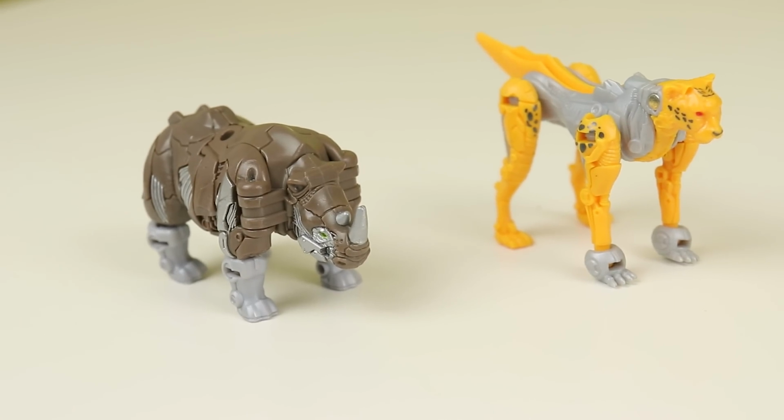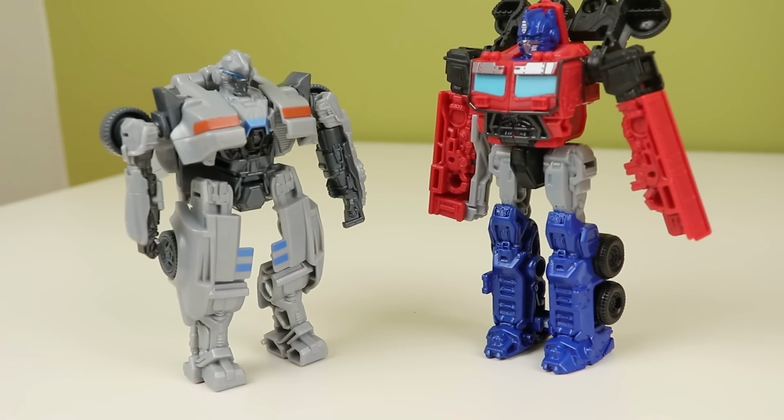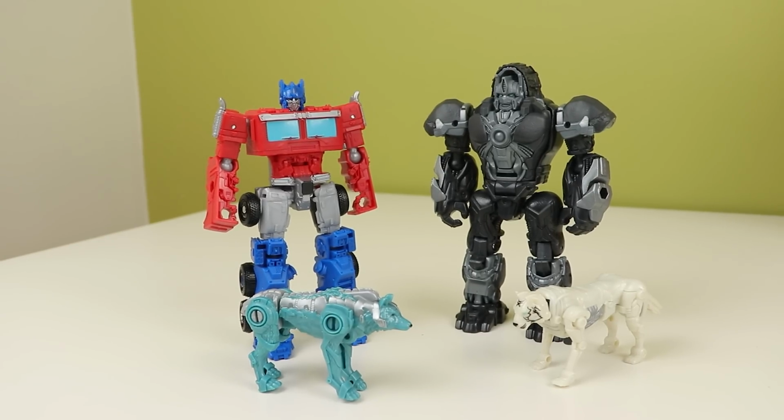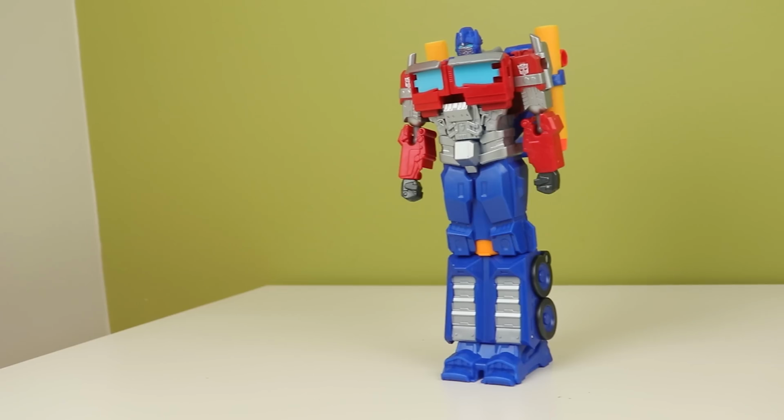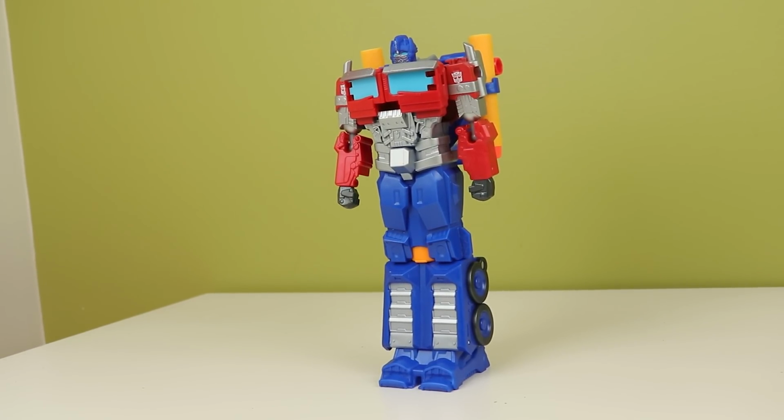So what I've got is these Legion replacements, these Beast Alliance things, these deluxe size toys, Smash and Change Primal, and the masks. Oh, and this. He turns into a gun.